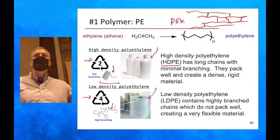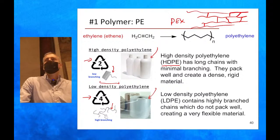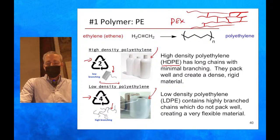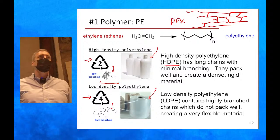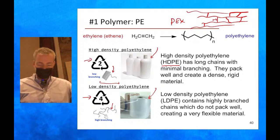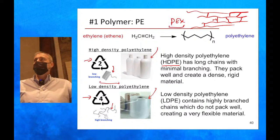These are called crosslinks. What the crosslinks do is make a very, very tough material. It's really hard to separate these chains from each other because they're physically linked to each other through these crosslinks that you see here on the chains. So this is PEX tubing, and I'm sure sometime in your life you'll come across PEX, which is a sort of third type of polyethylene. I think PEX actually stands for PE is polyethylene, and the X means cross-linked polyethylene.